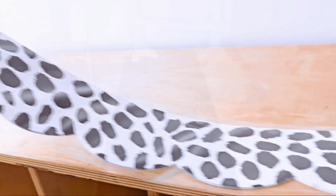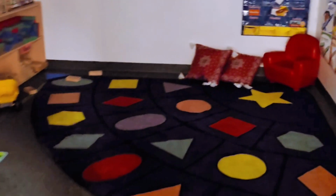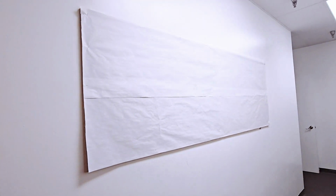So now it's time to start taking some of those bulletin board things and putting them up. And here's a sneak peek at one of our classrooms. It is not complete, but it will be by the end of this week. And so in the hallway, we have some cubbies and we also have a bulletin board. And so I am going to just put the border around it today.